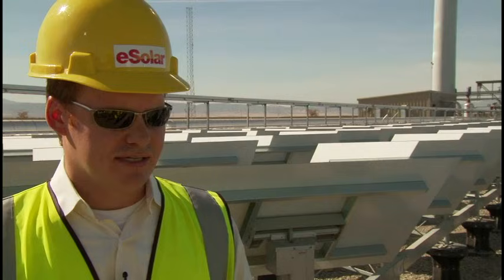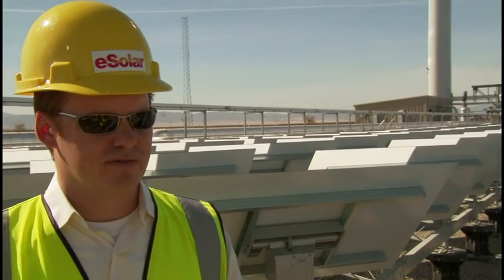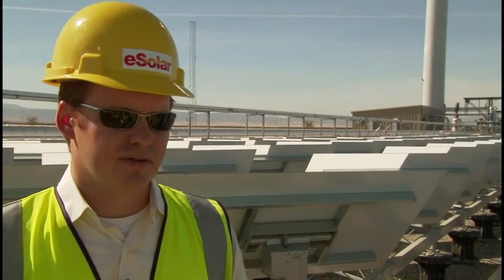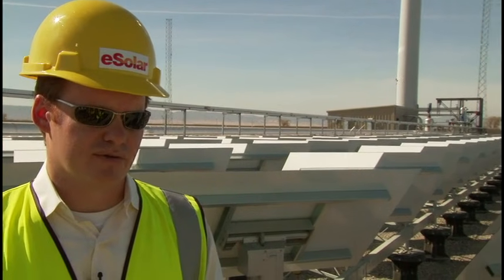I think in the United States right now, just in California, there is over 5,000 megawatts of solar thermal projects under contract with the large utilities. And so we're in the very early stages of a massive upswing in solar thermal deployments.